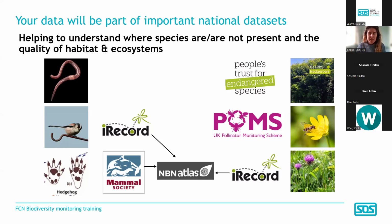With the insects, we contribute all the data from this project to the POMS, which is the UK Pollinator Monitoring Scheme. This is looking at the health of pollinators across the UK, how abundant pollinators are in different areas, looking at the decline as well. It's super important because, as lots of you might know, we've lost a lot of our insects in the last 50 years. So it's really important to monitor what's happening to their populations. And finally, the People's Trust for Endangered Species collects all the hedgerow data we send them. So all the data you take through this project will go towards larger records and be used by citizen science, hopefully, and other recording in the future.